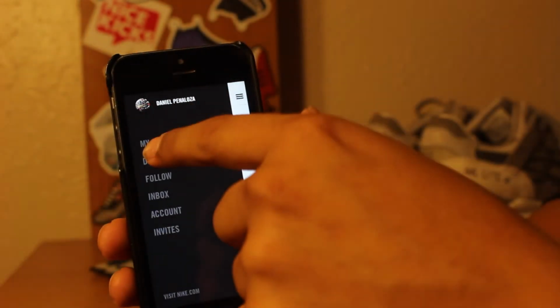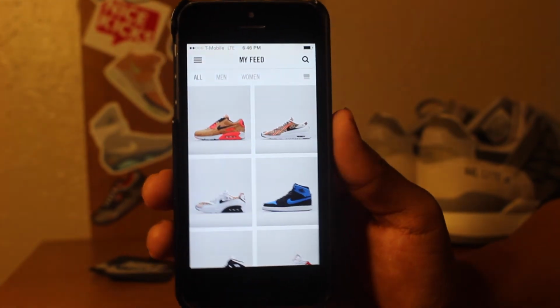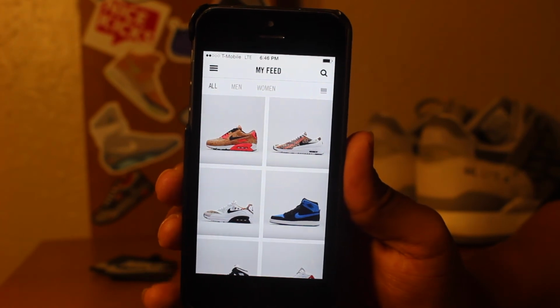So yeah, it's a really nice app, guys. If you live in a smaller city and it's really hard for you to get stuff, this is a really good thing for you to do. So I really encourage you to go ahead and grab one.